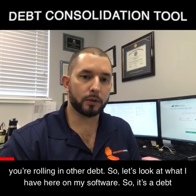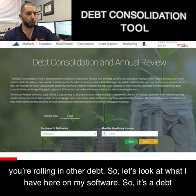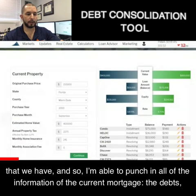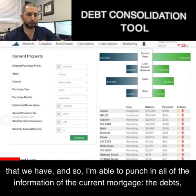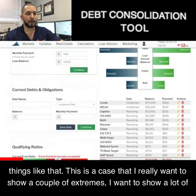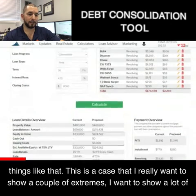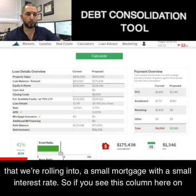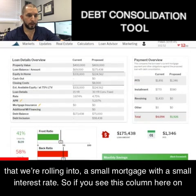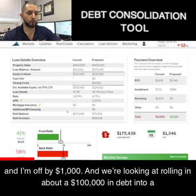So let's look at what I have here on my software. It's a debt consolidation tool that we have. I'm able to punch in all of the information of the current mortgage, the debts, things like that. This is a case where I really want to show a couple of extremes. I want to show a lot of debt that we're rolling into a small mortgage with a small interest rate. If you see this column here on the left, the current loan balance is 69,000. They're on a 15-year mortgage at 3.875, and I'm off by a 1/1000th.